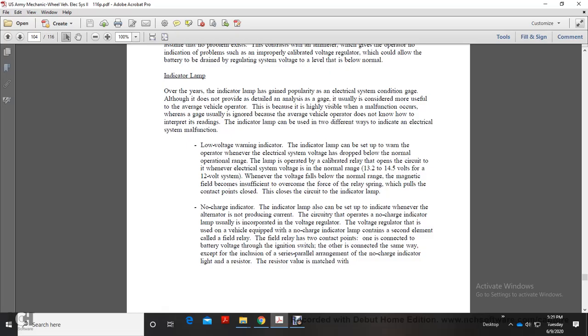Low voltage warning indicator. The indicator can be set to warn the operator whenever the electrical system voltage has dropped below the normal operating range. It is operated by a calibrated relay that opens the circuit whenever the electrical system voltage is in the normal range of 13.2 to 14.5 volts in a 12-volt system. Whenever the voltage falls below the normal range, the magnetic field becomes insufficient to overcome the force of the relay spring, which pulls the contact points closed. This closes the circuit of the indicator lamp.